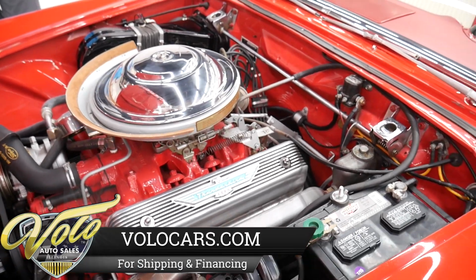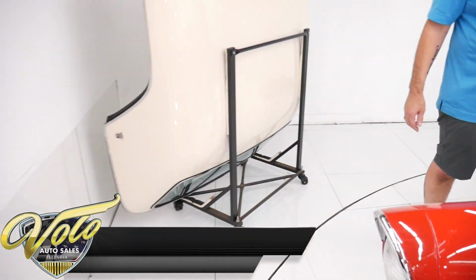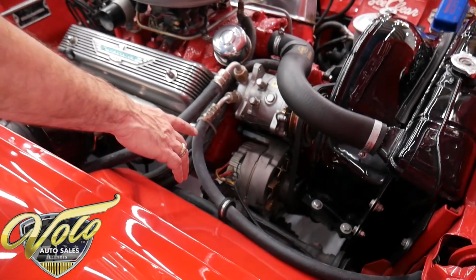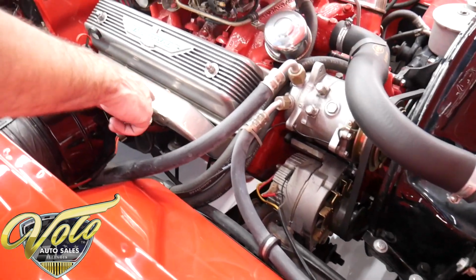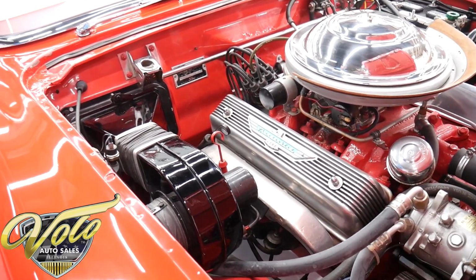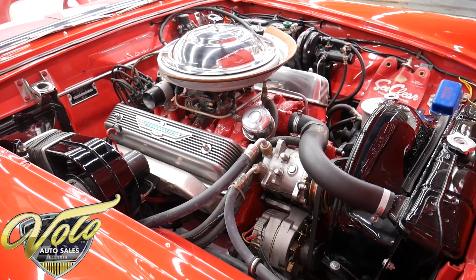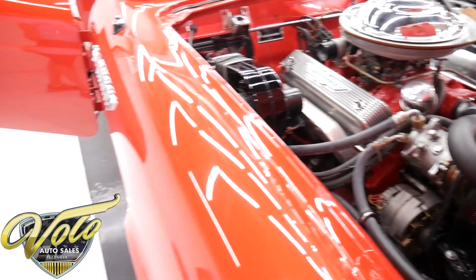Gorgeous engine compartment. And down here, I'll show you real quick, it has an alternator instead of the generator. And also these exhaust manifolds are coated. They look like they're ceramic coated. They weren't cutting corners when they restored this car. It wasn't just done yesterday. It was done 10, 15 years ago, but what a nice job, what a nice car.